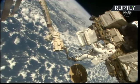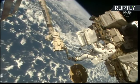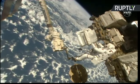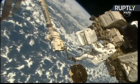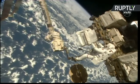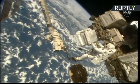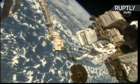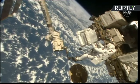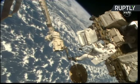Again, Parmitano with that new box in his hands. Of course, he'll have the Earth right underneath him. Now the International Space Station, 262 statute miles over the South Atlantic, making a northeasterly trip. Should hit the western border of Africa in just about 20 minutes or so. That new box, though, 350 pounds, 159 kilograms.